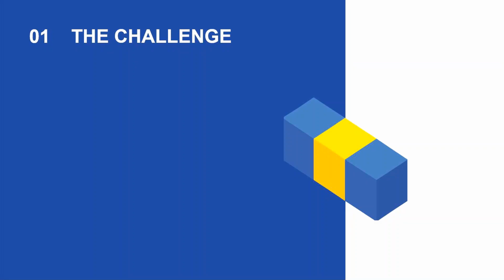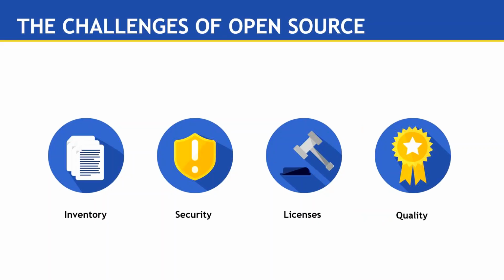More and more people are using open source, and we need to talk about the challenges that we have when we manage our open source, right? So basically, we would like to know what we have in our inventory. We need to know what we're using, and in order to do it properly, we need to manage it properly.